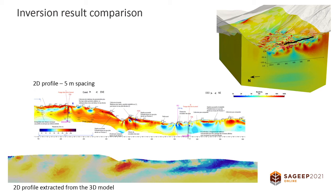Before starting any interpretation, we compared our 3D model to the 2D models previously measured. For each of the 2D profiles measured in 2019, we extracted this profile in our 3D model. We did not expect to get the same resolution as the 2D profiles we acquired with 5 meter spacing, and we are more at 25 meter spacing. But we would like to see if we were able to recover the same global anomalies, like on this profile, this conductive anomaly on the right part of the profile, and these two resistive anomalies. For all the 2D profiles, there was a relatively good agreement with the 3D model. So this confirmed that our results are in agreement with previous work.